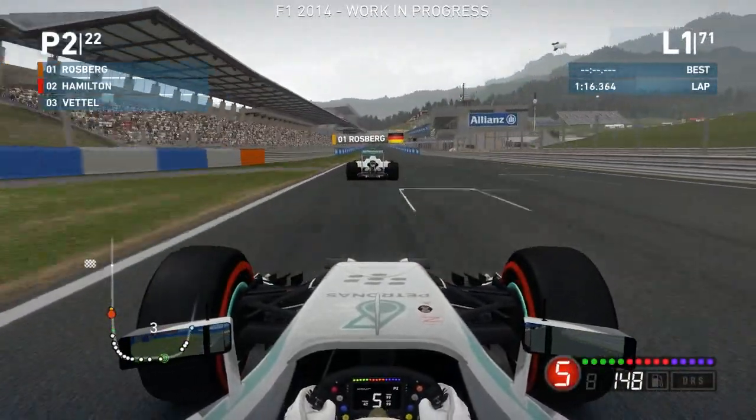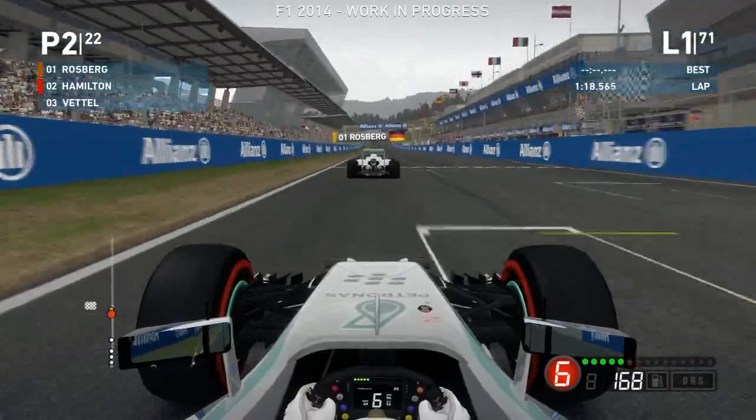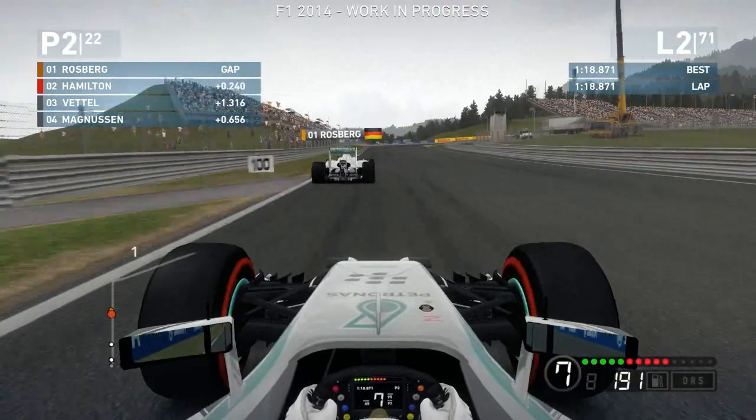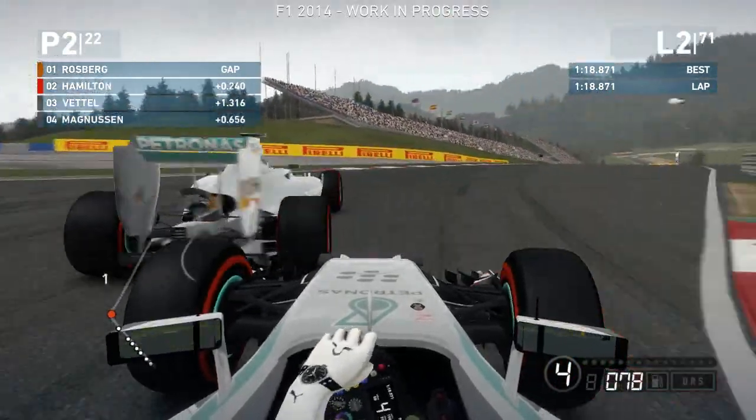I know I had the pace of Rosberg here, but in all honesty I want to stay in my lean fuel mixture mode here. So I had to go on the attack quickly to get back past him. I probably could have dived up the inside here.